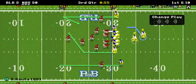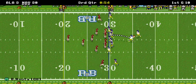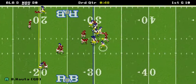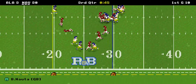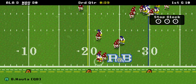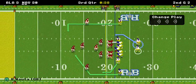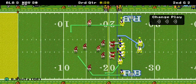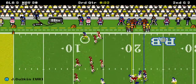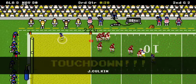30-yard line. Looks like, let's see, another screen play coming. No, and Nauta keeps it himself. He's moving. And he gets about 8 yards right there. Good play, and they call a timeout right here. And here we go. Quick out. And Culkin blows right by him, and yes, you guessed it. Culkin's going to get in. 22-yard touchdown.